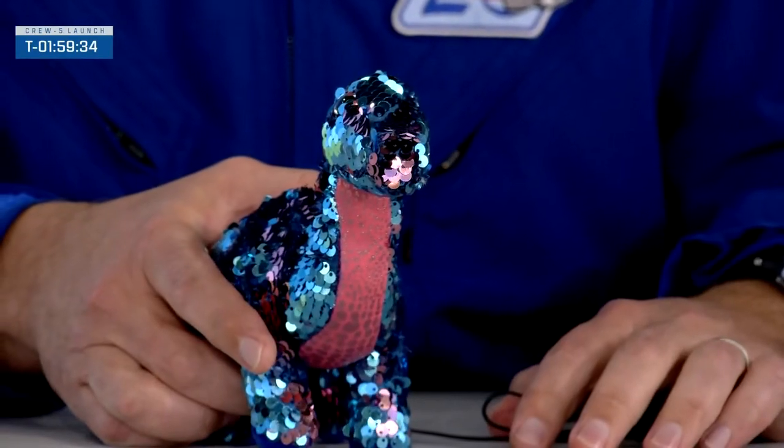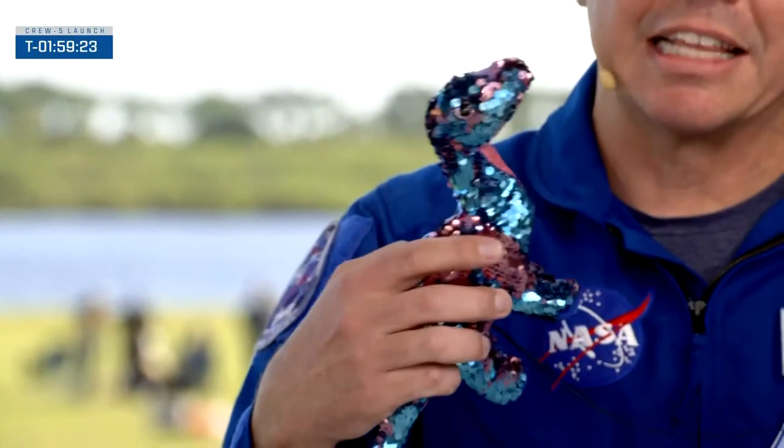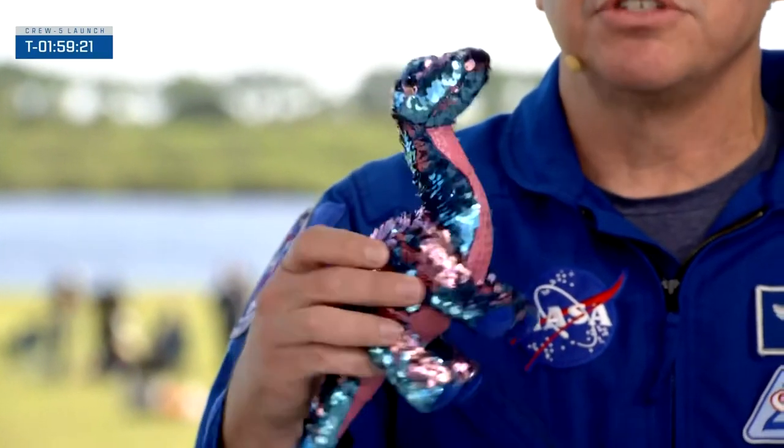Right here on set, Bob was kind enough to bring Tremor with him, that you saw floating around in his capsule. This is actually Tremor, the one that went up into space. That's true, Daryl. This is the actual Tremor. It's got the tether still installed, if you will, that we use to keep track of it so that it didn't get lost on board the space station or float too far away.